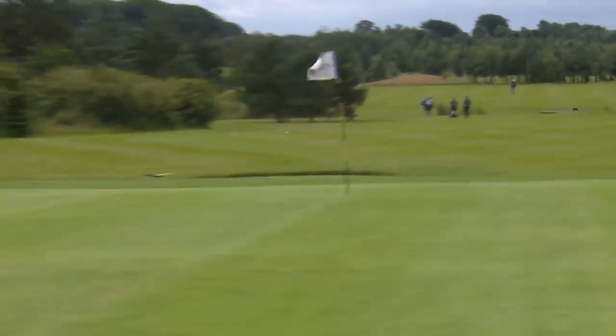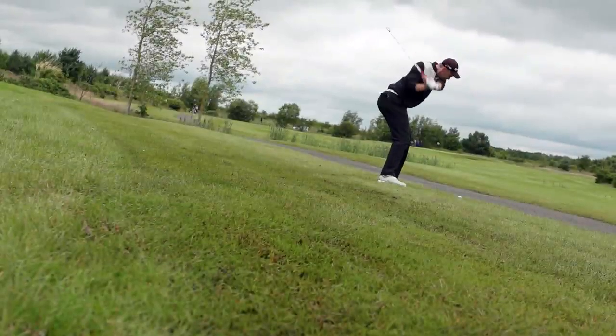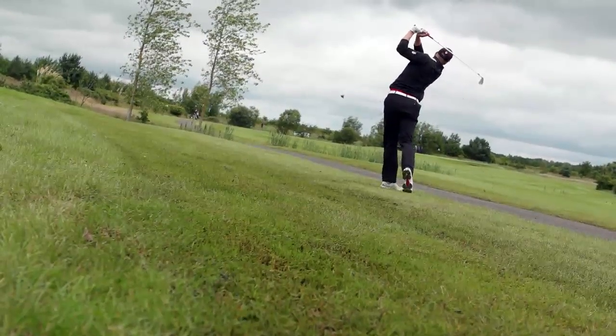Well, this one started out low. Looks a bit skirtish out to the right-hand side. It is, and that's in the bunker I was talking about. Yes, the joint leader in the sand, and down there is Kit.